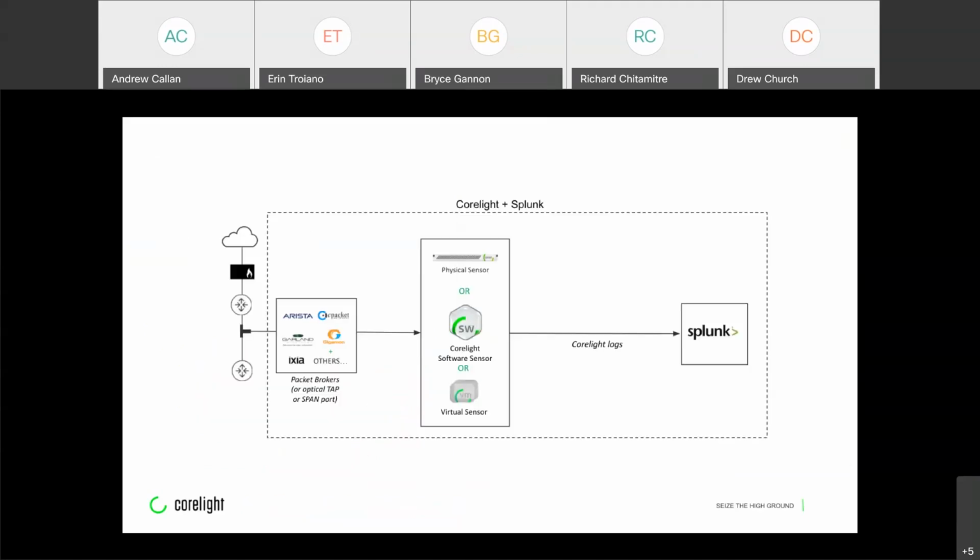So this is a very simple diagram of how Corelight is deployed and instrumented on the network. If you connect your Corelight sensor to a tap, span, or packet broker, it could be a physical sensor, a Corelight software sensor for lightweight usability, or, if you have virtual environments, a virtual sensor.